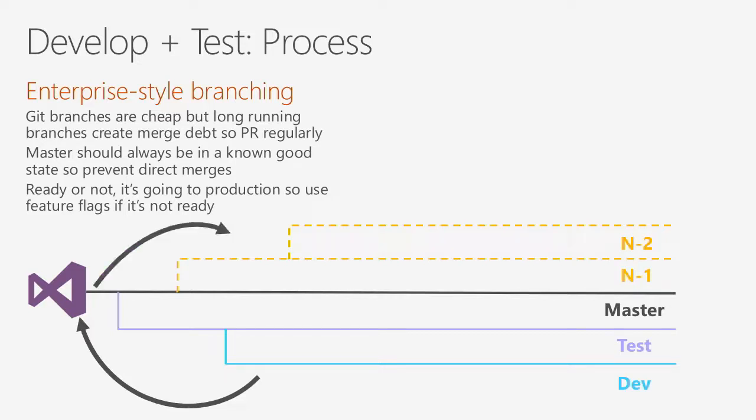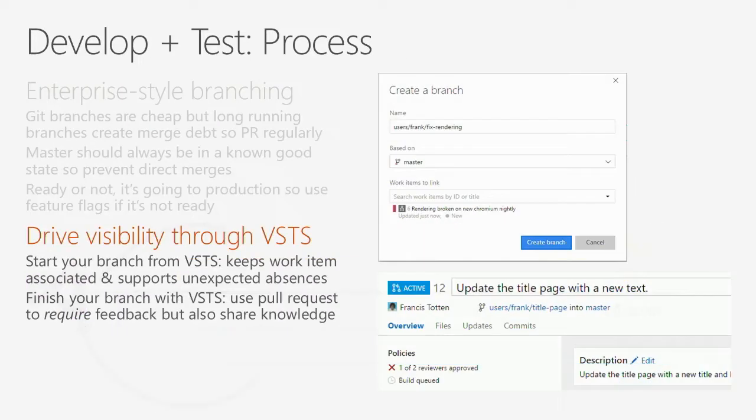So from a VSTS perspective, similarly, we tried to provide a little bit of enterprise visibility over how we were doing branching and development. In fact, we started our work items from VSTS and actually created the branch for those work items from VSTS. So from the moment the developer starts that work item, we have some kind of indication of where they're going to be sticking the code, right?